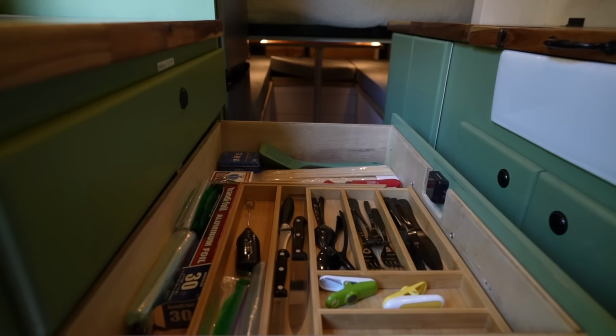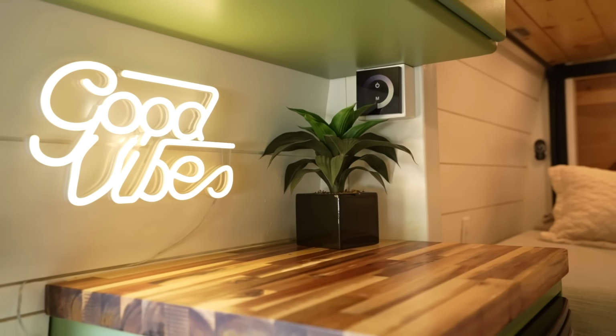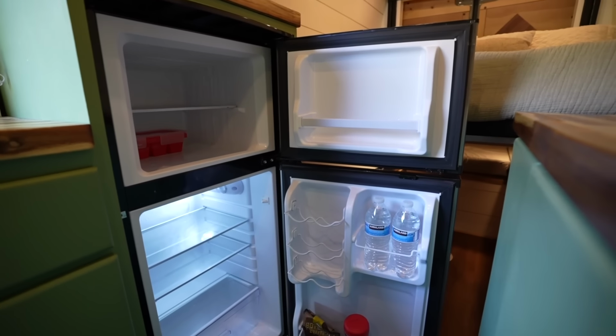Then there's pots, pans, silverware. Moving on to this raised butcher block countertop, and underneath here you've got a 4.5 cubic foot freezer and fridge that can fit up to 2 weeks worth of groceries.